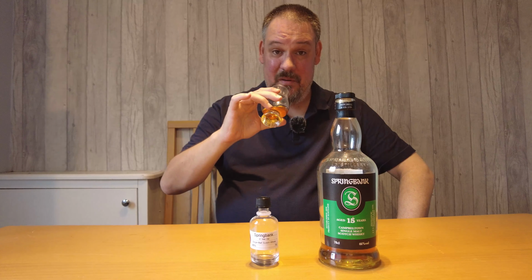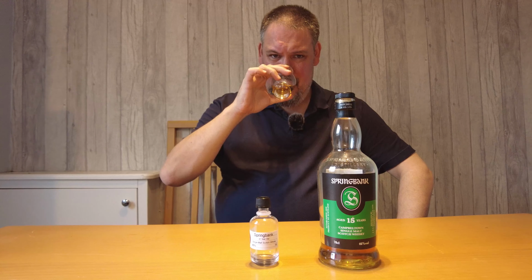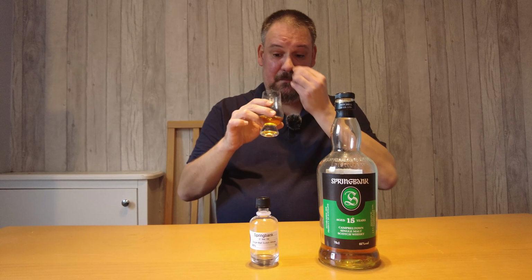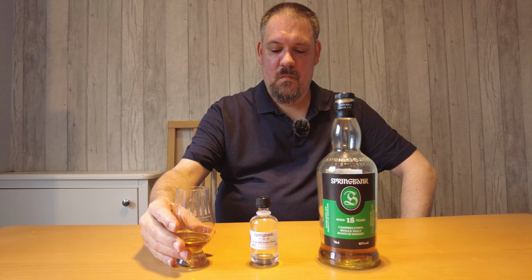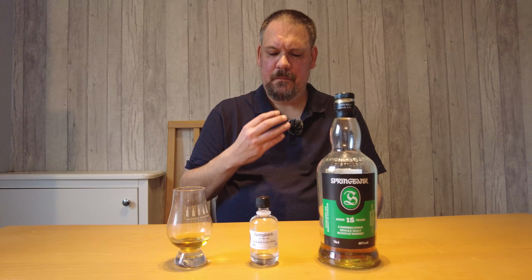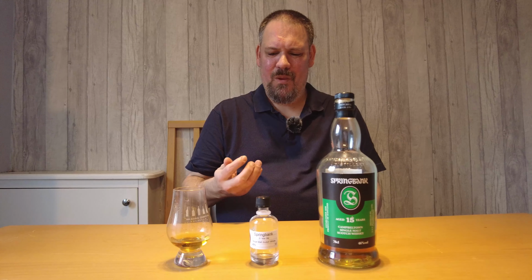All right, malted barley again. I'm going to have a third sip because I'm enjoying this. So, last sip. But yeah, barley, tropical fruits, touch of smoke, and slightly herbal. All right, let's have one last sip. This third sip is even better.